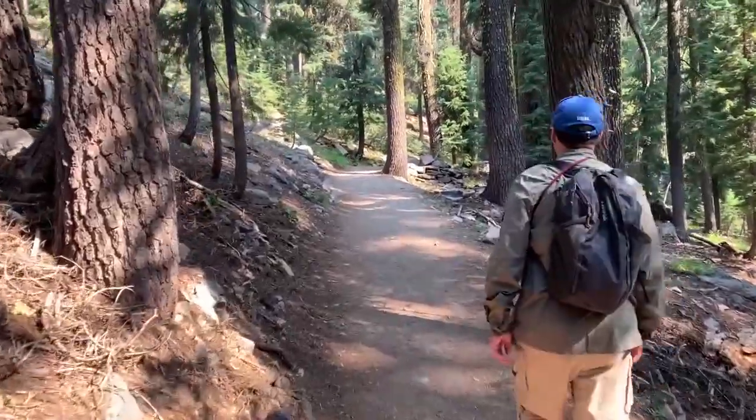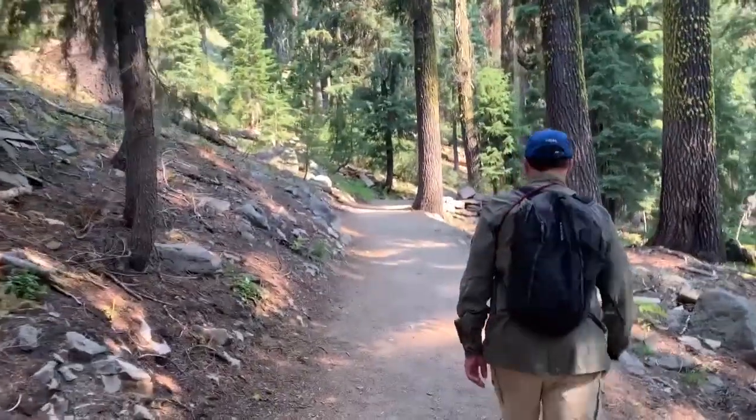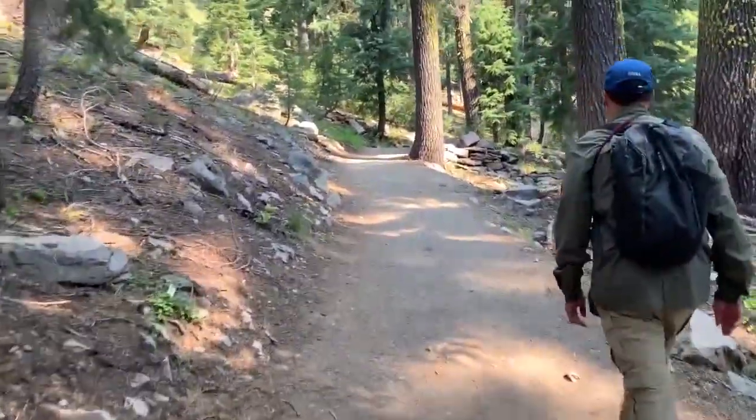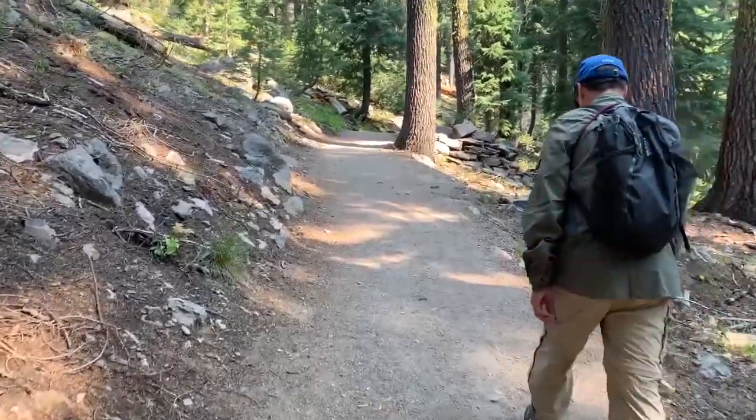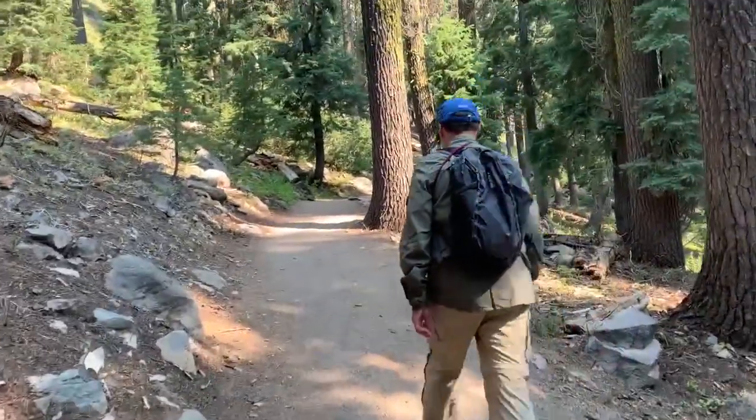We are almost to the falls. We can hear it. We're now climbing up in a steep area, which would make it a little bit difficult for somebody in a wheelchair unless they have somebody pushing them.